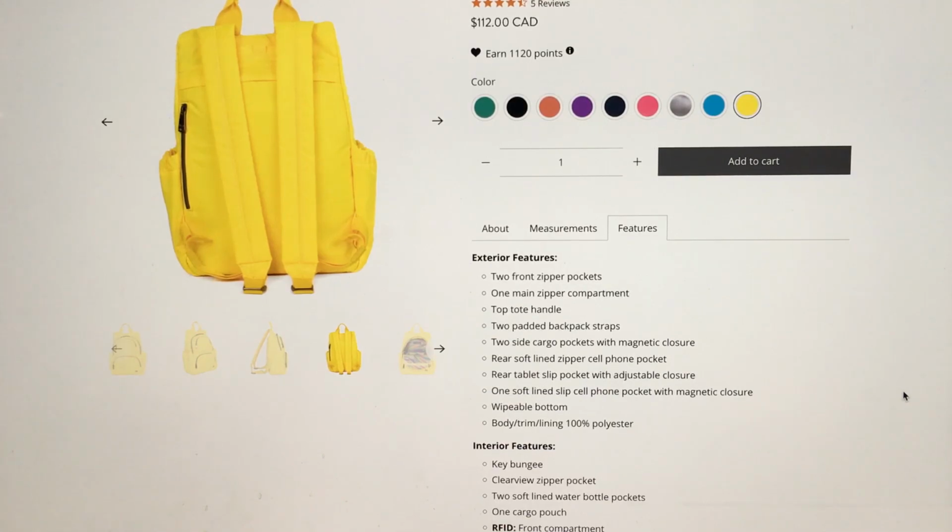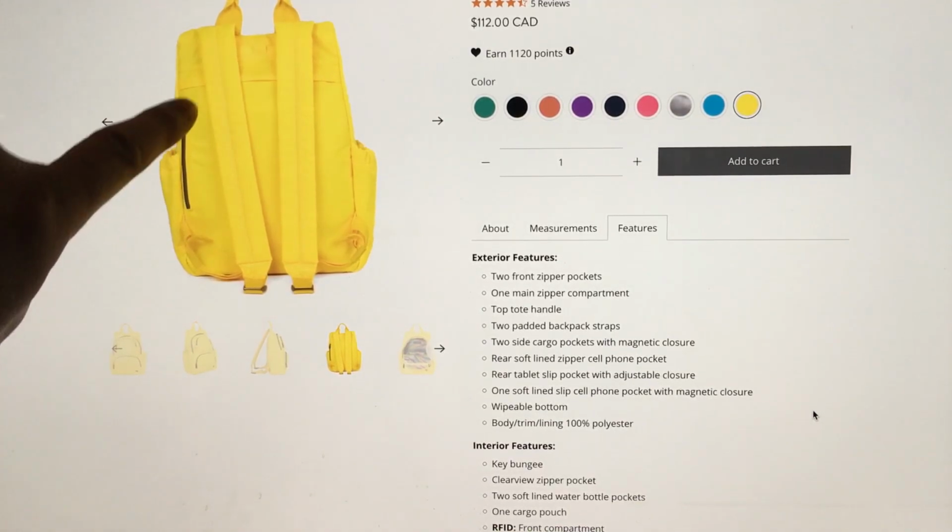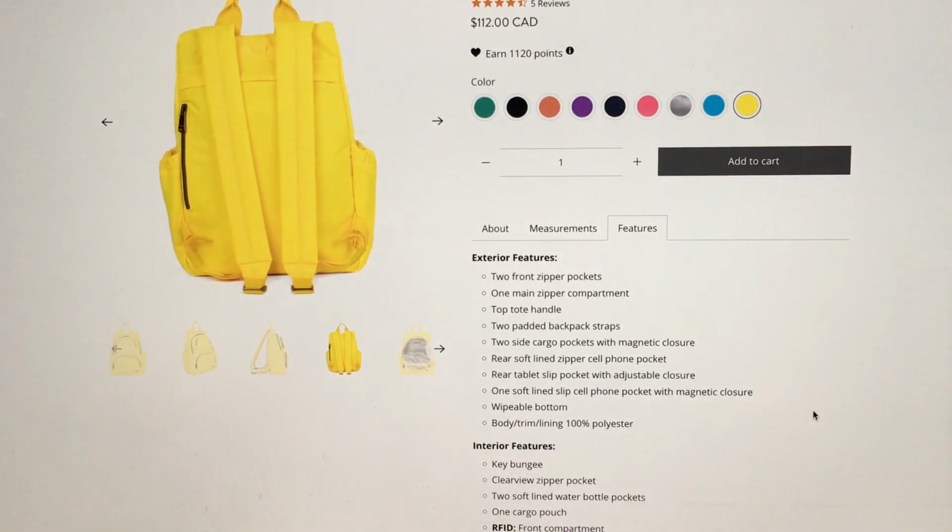It says slip. So is that on the side? I think that's the one where they put it on the side. Yes, it is. It's right there. I think that's what they're talking about there. That little zipper. And then a wipeable bottom.